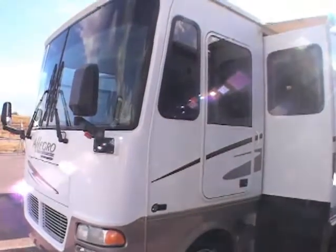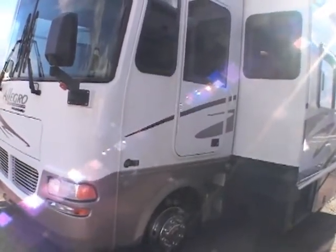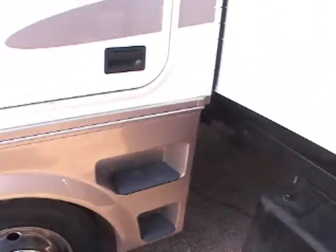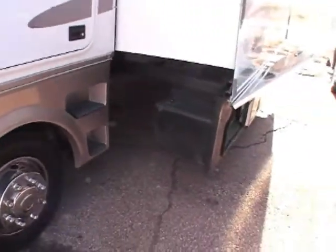This unit is also sitting on a Workhorse chassis with an 8.1 Allison transmission. Just a great power plant on this unit. If you notice, it's got a driver's side door. Then it's got another feature right here where you've got steps that go up into the driver's side door. A lot of units just have a single peg here, so I thought that was kind of a neat feature on this coach. I just wanted to point that out.